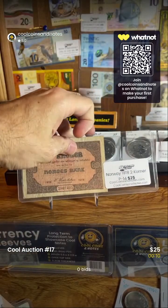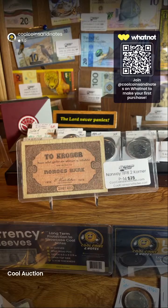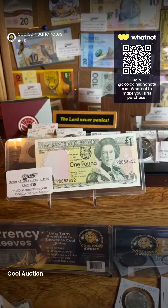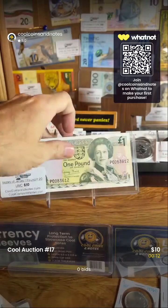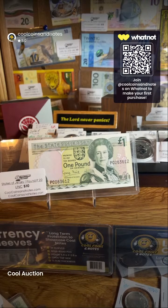Here's a Norway 1918 2 kroner, and it's a good variety. Last lot, we'll do the raid. Thank y'all. We appreciate you. I hope you enjoy the note you got. Let me figure out how to find the raid here when this one's done. Y'all are awesome. Let's see, we're going to raid. I'm sorry, let me check that.